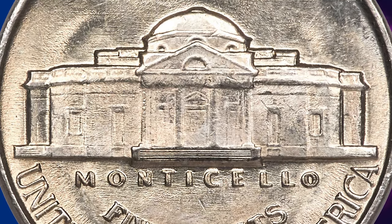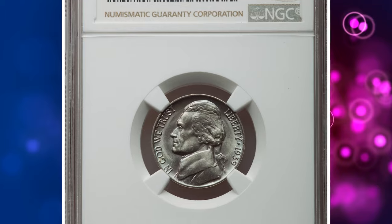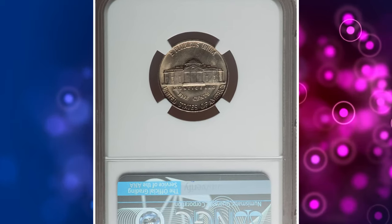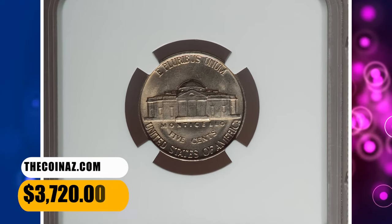This premium gem displays luminous, frosty mint luster, cast in delicate ice blue tinting across the silvery surfaces. The strike is sharp, and a loupe reveals only trivial signs of contact on Jefferson's portrait. It was sold for $3,720.